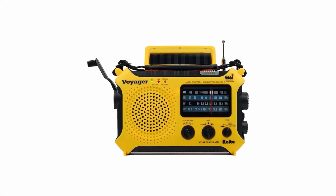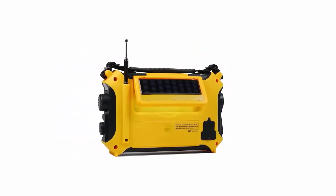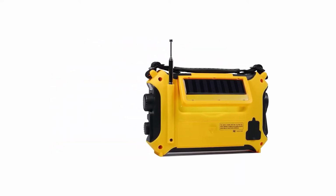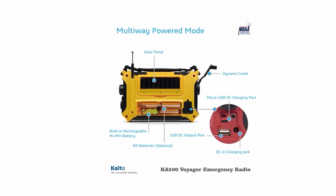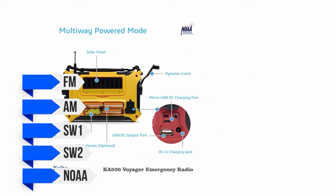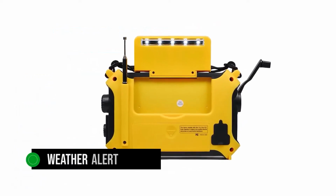Voyager KA500 handles its analog interface elegantly. Half the radio's space is dedicated to the speaker, while the remaining area shows some knobs and a prominent frequency display selector. The first knob opens selection for one of the 7 NOAA channels. Next comes the band selector. The radio works with FM, AM, SW1, SW2, and NOAA weather bands. Finally, there's the power selector, which includes the option to keep the radio on the weather alert setting.